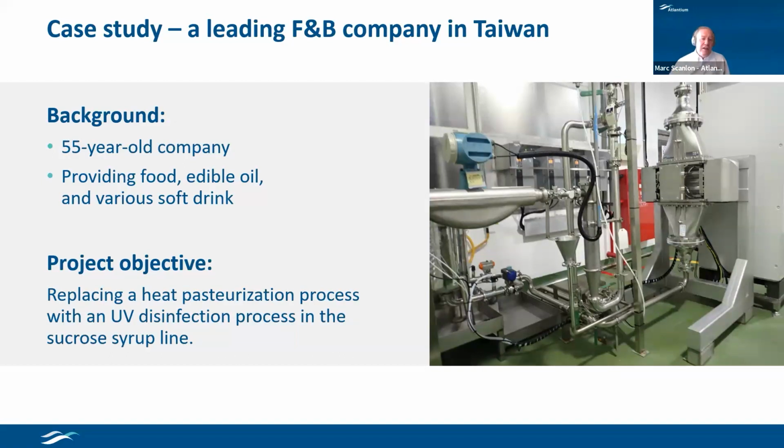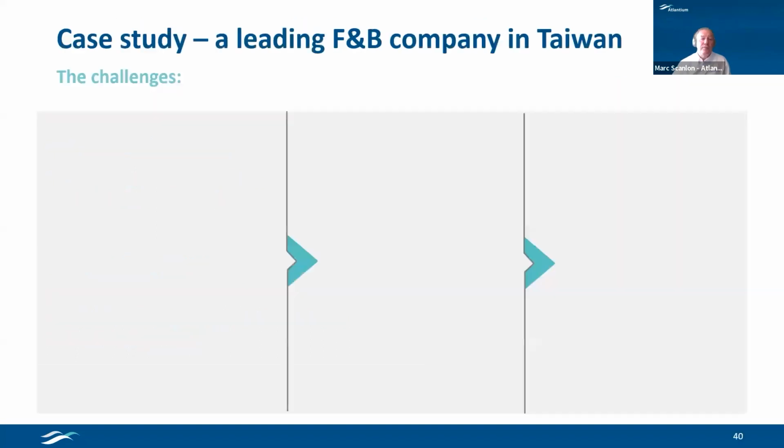The case study was done in Taiwan. This is a 55-year-old company. It provides soft drinks, edible oils, other types of ingredients. The project objective was to replace heat pasteurization with a UV disinfection process. So this shows you the actual system that's installed, again, being fed from the bottom, coming out the top.